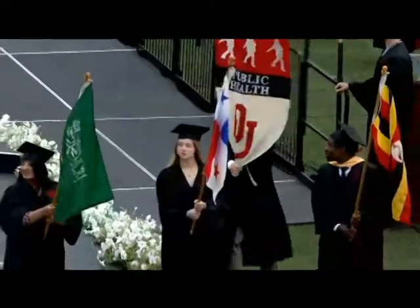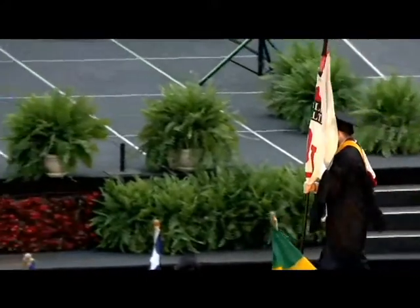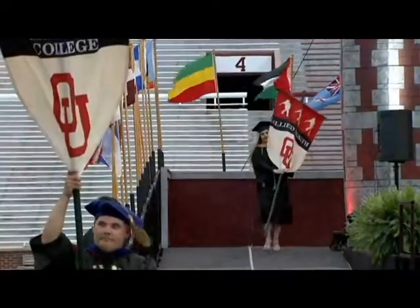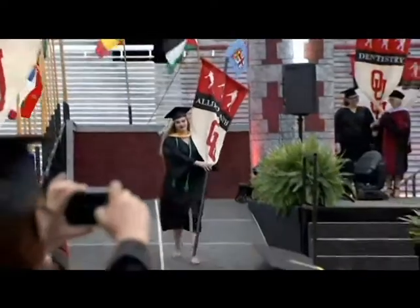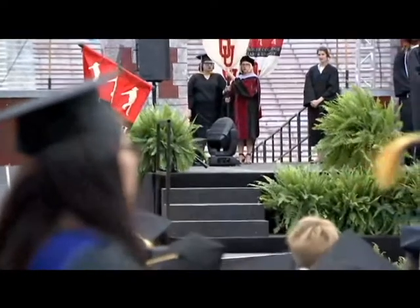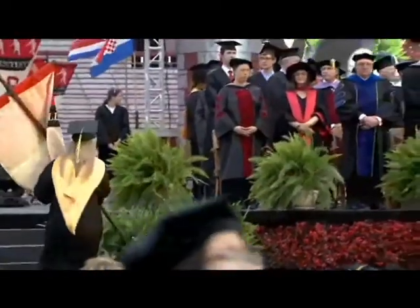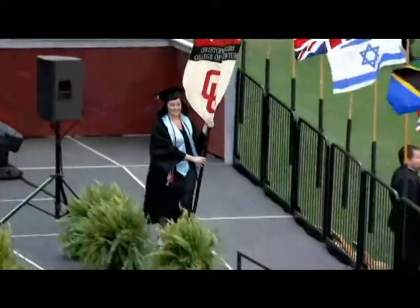Established in 1967, the College of Allied Health. The faculty marshals are Jeff Berry and Lynn Jeffries. The banner carrier is Megan Moody. Established in 1970, the College of Architecture. The faculty marshals are Natalie Ellis and Sheeta Shridravan, and the banner carrier is Catherine Kim.